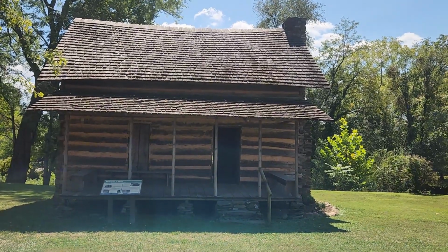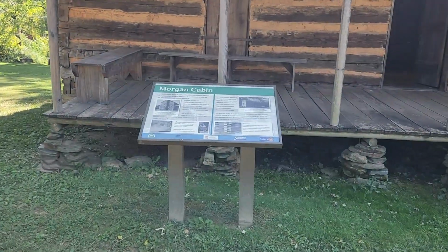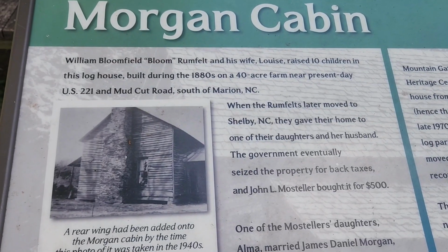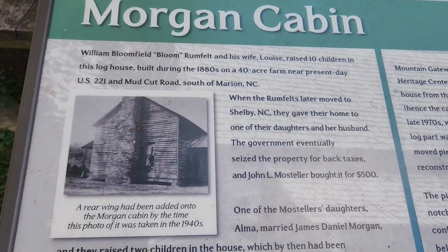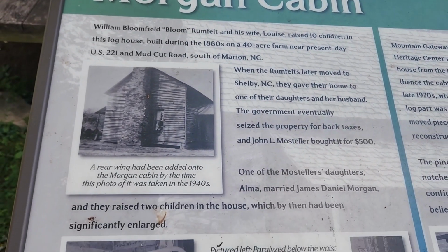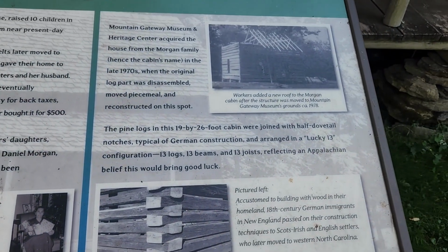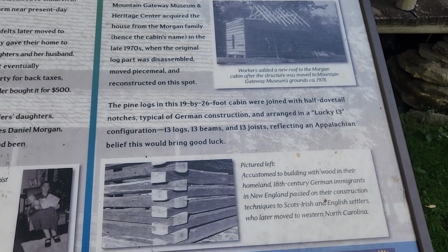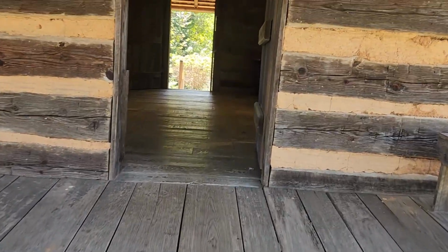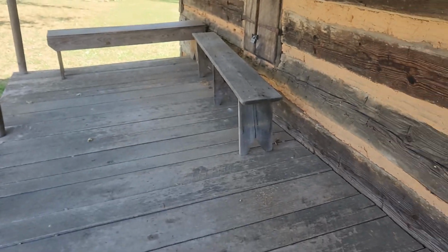Okay, so this is one of the cabins, and then we're going to go inside, check it out, but first let's read about the Morgan cabin. Built during the 1880s. Holy cow, 40 acres. 10 kids. Holy cow, can you imagine having 10 kids? So let's head on inside. And the porch is slightly tilted, so heads up if you come here.